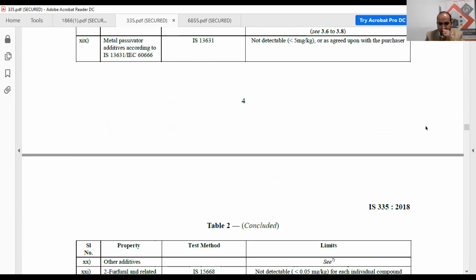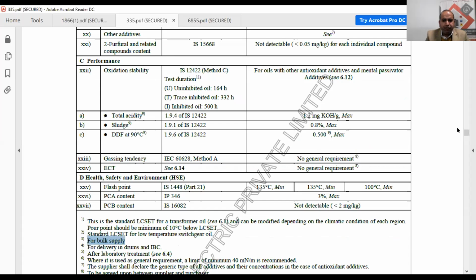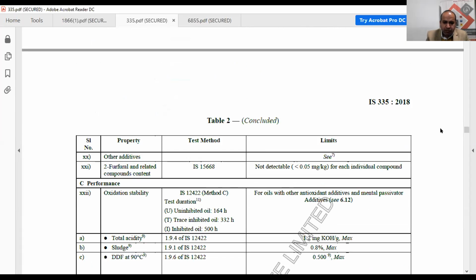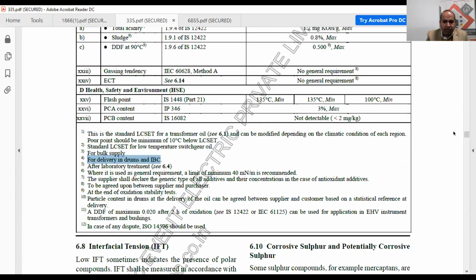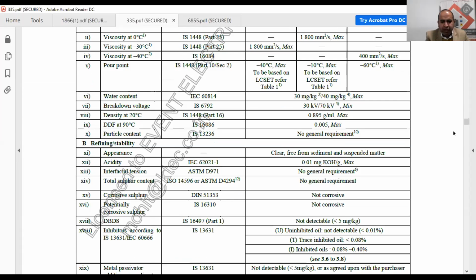For bulk supply, 30 mg per kg is the maximum limit if we are receiving transformer oil in bulk, like in a tanker. And 40 mg per kg is the limit when we are receiving in transformer and IBC. So we need to take care when we are purchasing the transformer oil. If we are purchasing in drums, like 210 liter drums, then the maximum limit should not cross 40 mg per kg.